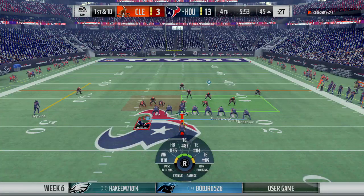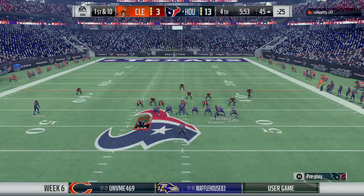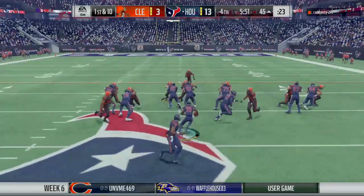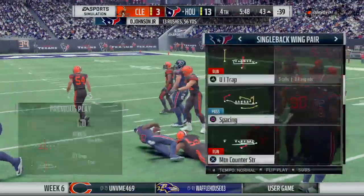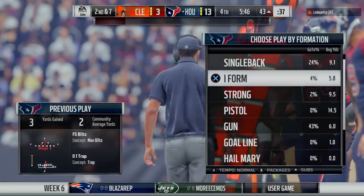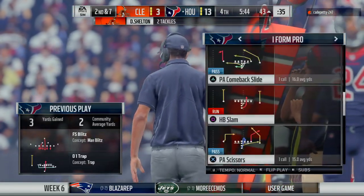Let's go. Ryan 38. They go back to the ground with Johnson. And he's going to be met at about the 43. 3 yards on the pickup there, and it'll be second down.